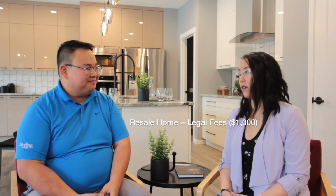And transfer of title, usually for a new builder like us, we do cover some of the costs for the lawyer transfers. So legal fees is another cost that is incurred for resale. It's about $1,000 that doesn't get covered. Obviously, you have to cover it yourself as a homeowner, but that's just part of home ownership as well. And it depends on the community. We talked about landscaping, fence, and deck. Some communities we do cover that, but sometimes we don't.